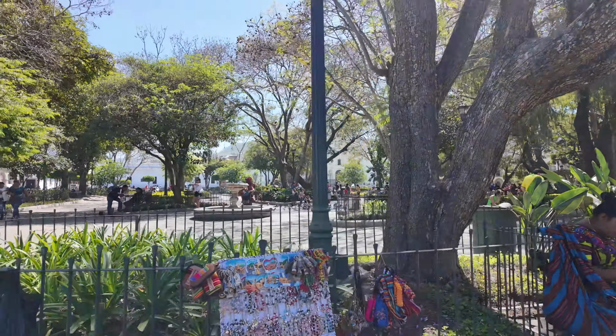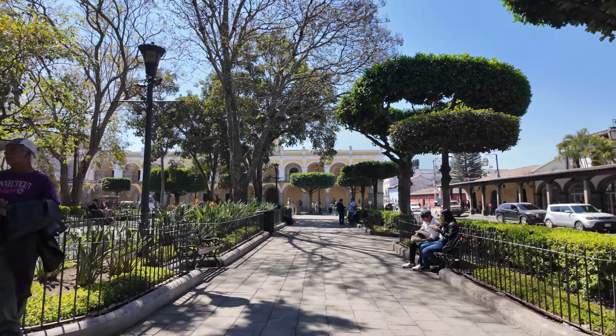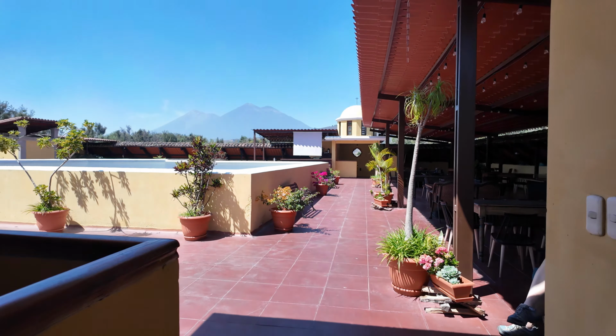We took our last stroll through the town center toward our hotel. It was time to pack up, check out, and head over to Guatemala City. But before doing so, we stopped at the rooftop of our hotel one last time.